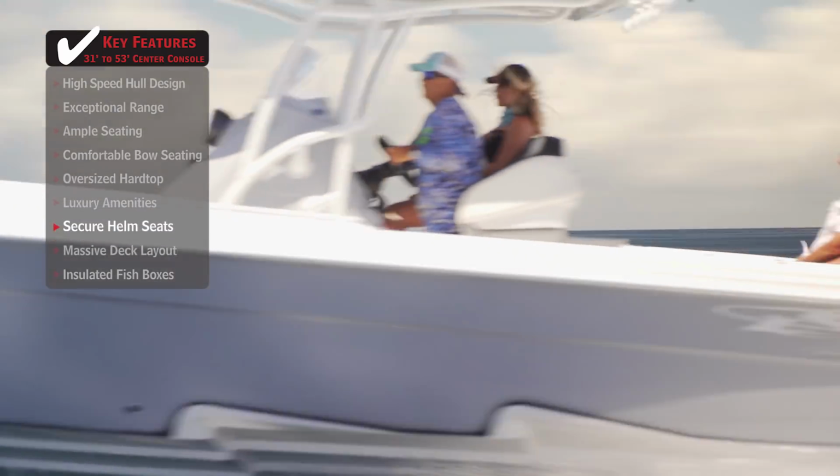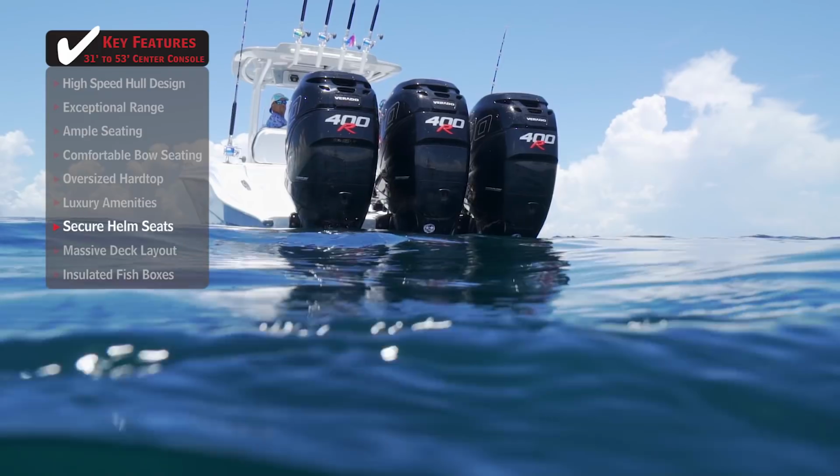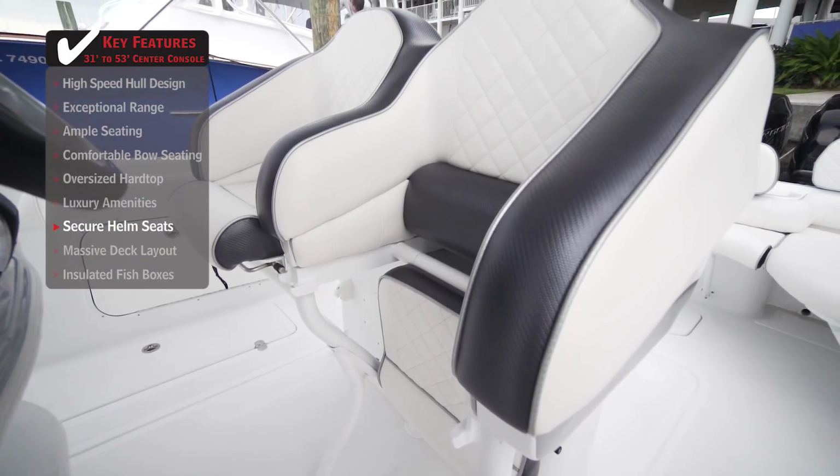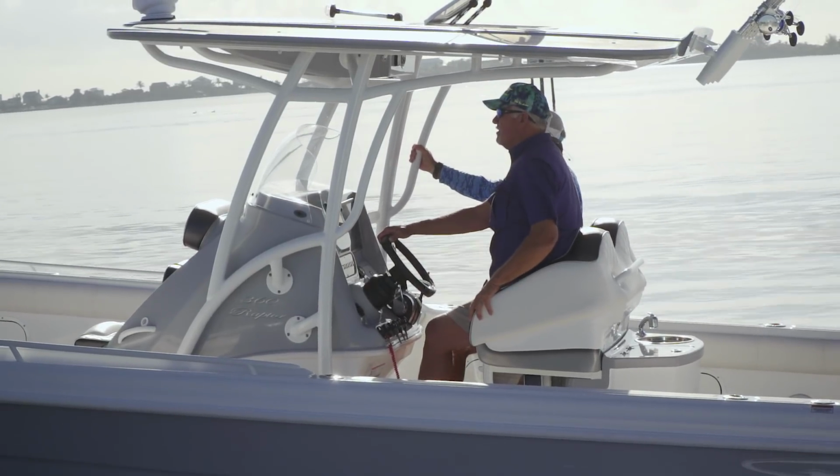When running at speeds upwards of 80 miles an hour with over 1,000 horsepower strapped to the transom, the racing-inspired helm seats will ensure you are both comfortable and secure whether you're sitting or standing.